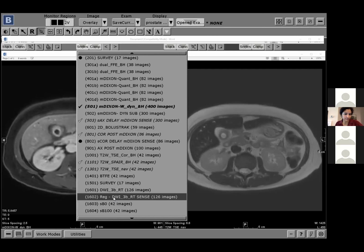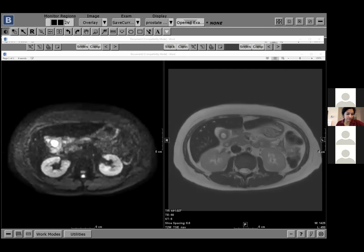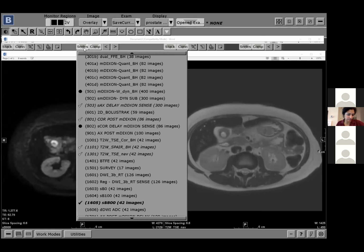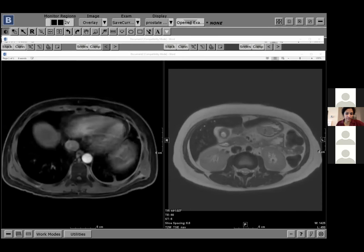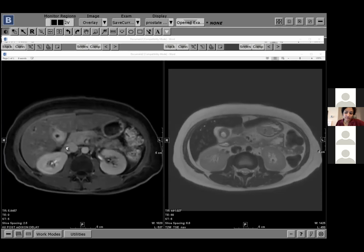And if we look at diffusion, you can see that there's signal there. Remember, it was very dark on T2, and now this area demonstrates quite a bit of restricted diffusion. The appearance was less mass-like, but more infiltrative. And you can see on delayed images, there's just diffuse enhancement.